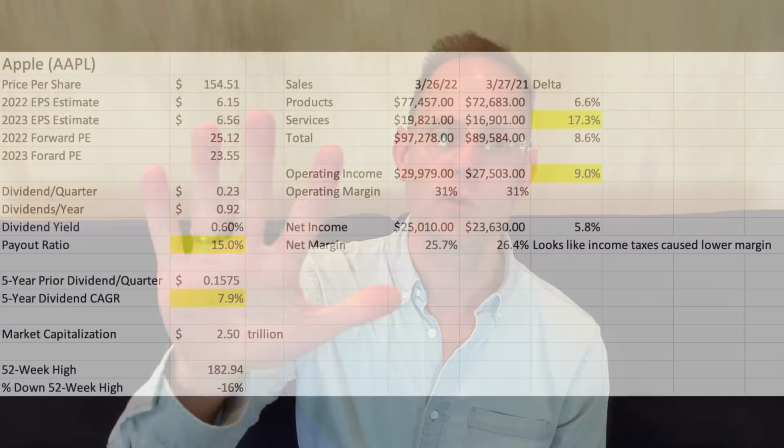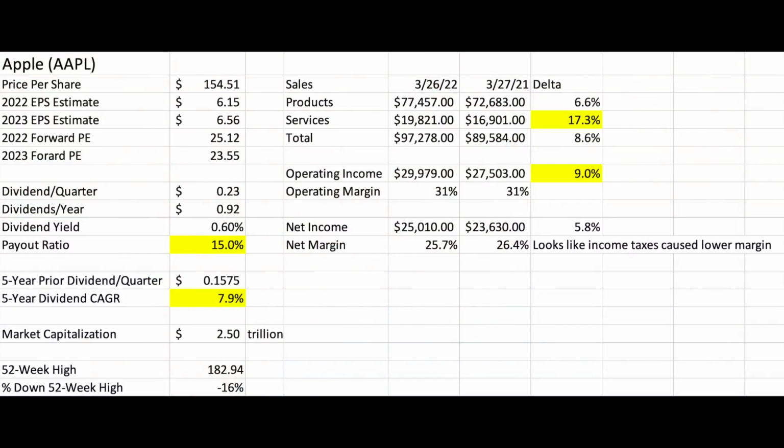And with that, I want to share in front of you right now, as you can see on the screen, I have some more thoughts to share about Apple stock. And what's so exciting with Apple right now from a fundamental standpoint is you can see price per share 154.51. It's trading at a forward PE, still actually reasonably solid here. It has room to go down more, but in the mid-20s next year, mid to low 20s, kind of 23 range. You can see that dividend payout ratio, though, is only 15%, so there's a lot of room to increase the dividend. I love the fact that over the last 5 years, they've increased the dividend on average by 7.9% per year. But what I love the most is this stock, or this company, if you will, is trading 16% down from its 52-week high, but the results are better than ever.